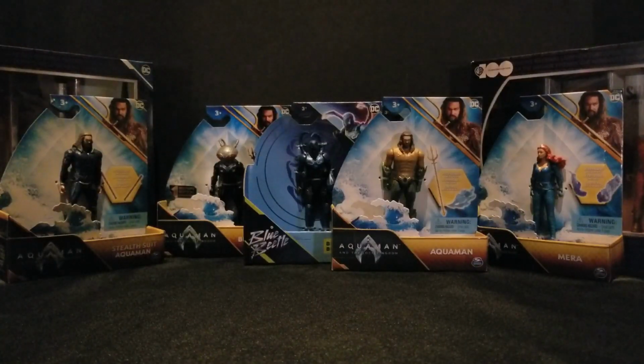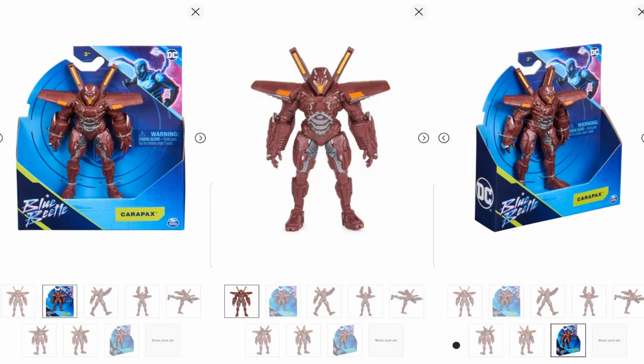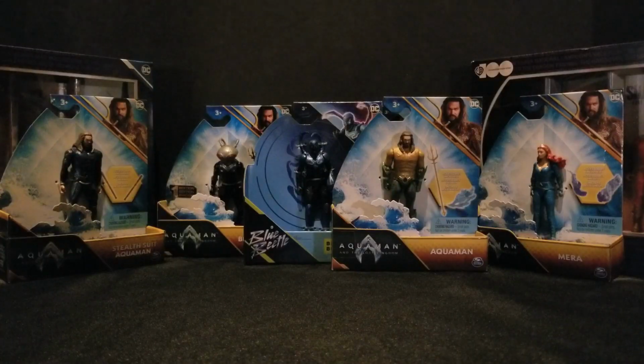So I was kind of just gonna give up and do a Blue Beetle only video, and then suddenly I got one of those targeted ads like a month or so after the movie came out saying, hey, here's the figure you've been looking for. Then I put off doing the video again until that arrived in the mail. So that's why we're doing it now, along with Aquaman and some other figures, when I really wanted to do it quite a while ago. Anyway, now that that's out of the way, let's go ahead and take a closer look at these.